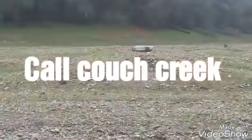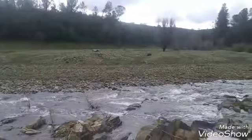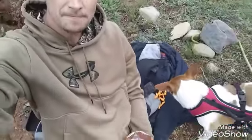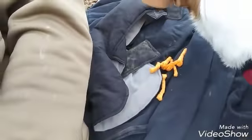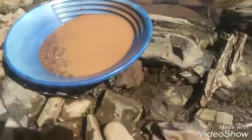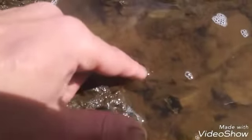There's the couch out in the middle of the dredge piles. Well, the hand stack piles, I should say. Giddy is having a little snack. That is a Cheetos. Well, Mark was coming over to do his pan and looking on the bedrock. And right there is a piece of gold.